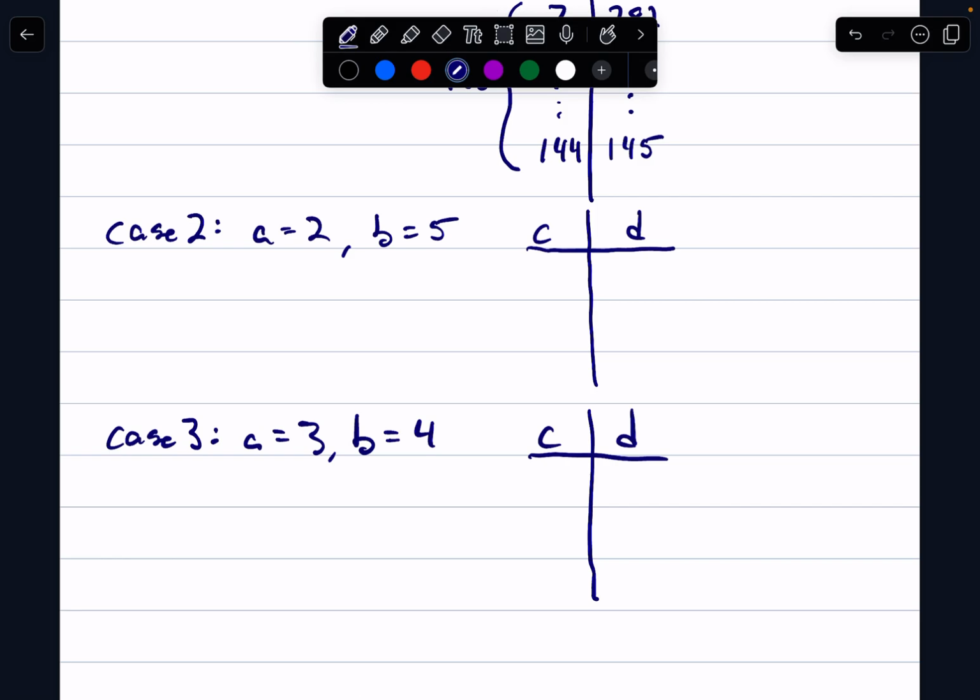Once we have those three cases, we've already talked about how these are the only three cases that are possible. Then we could come up with a total number of quadruples a, b, c, and d, which satisfy our equations from the question. Good luck solving the rest of this question.